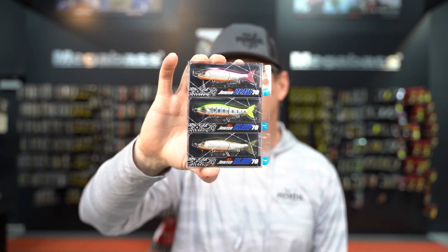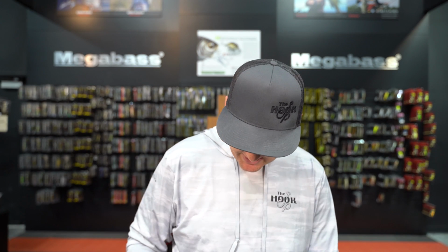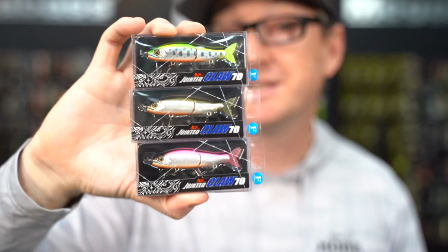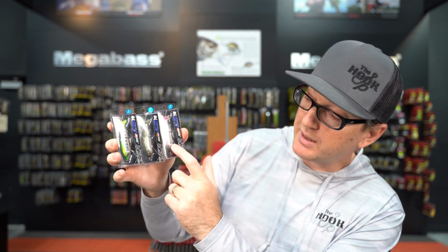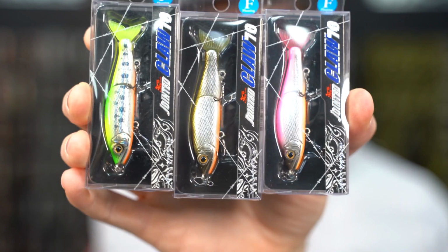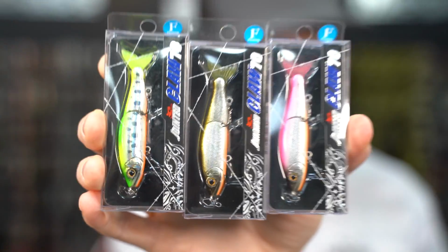These are available in the floating version. The sinking version should be back out sometime in the next week or so as well. The floating version is great for fishing high over vegetation, or it gives you the versatility to weight it. So the 3 new colors, you have pink back shad, golden shiner, and chartreuse back yamame. Definitely check those out. They're gonna fly once you guys get word that they are available.